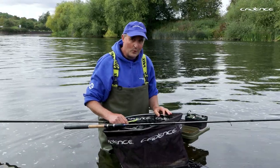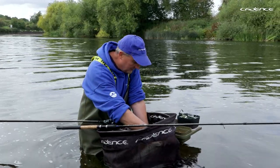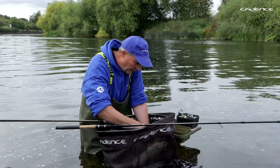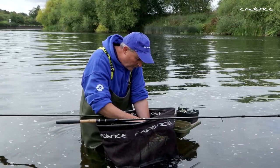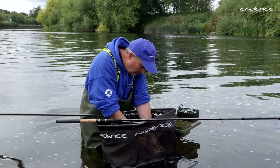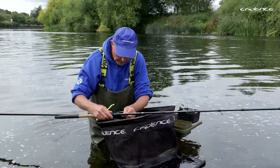I do fish for barbel quite a bit, but to get one out on a 0.1 bottom on an N40, I didn't think I had a prayer, to be honest, but just taking your time, letting the rod do the work, it just shows what actually you can do on balanced tackle, light tackle. I'm going to try and hold it up.